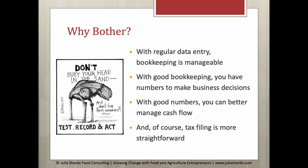With good bookkeeping, you have good numbers to make business decisions. And when you have these numbers, you can better manage cash flow. And of course, you can file your taxes. And if you've been keeping good records throughout the year, tax filing is pretty straightforward. And obviously taxes are kind of a big concern, especially now as we're approaching April 15th, but there's so much richness in the numbers that we want to make sure we harness that.